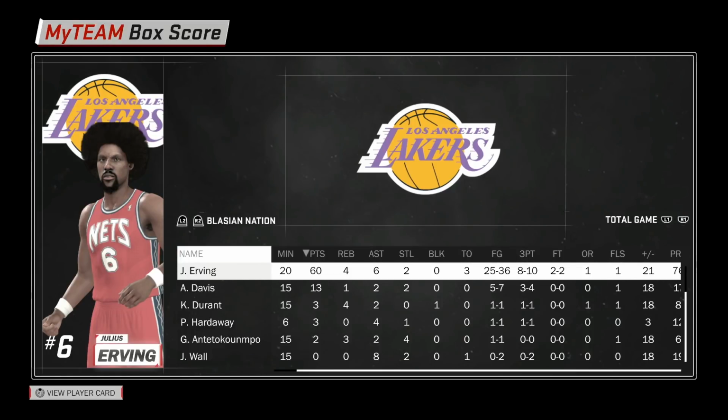60 points, 4 rebounds, 6 assists, 2 steals, only 3 turnovers, shooting 25 for 36 from the field and 8 for 10 from 3. 8 for 10. That's insane. 2 for 2 from the free throw line for a card that is very well known for dunking. His release is so good. His shooting is unbelievable. This card is going to be a gem on anyone's lineup.